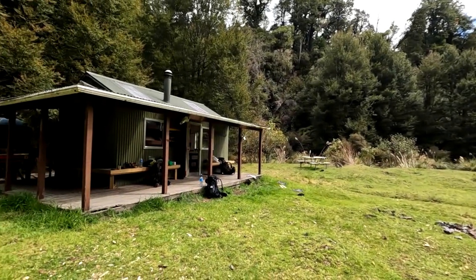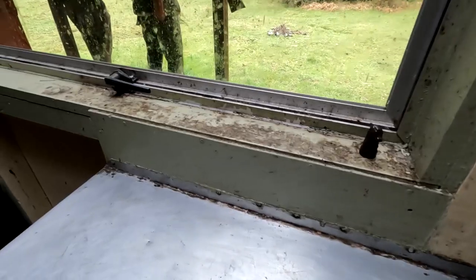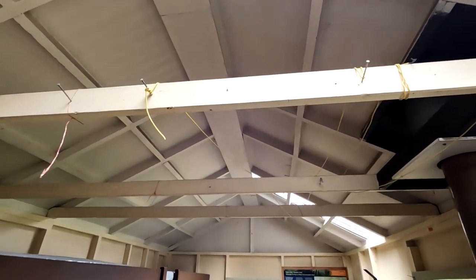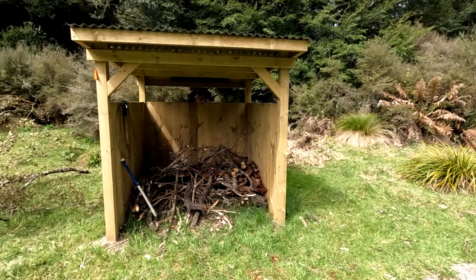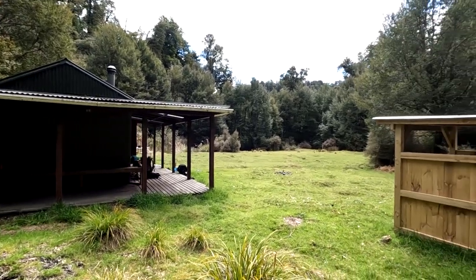I had a pretty decent time, and I think Upper Whirinaki Hut is a very cool place to visit. It is a little bit rough around the edges, the inside could do with a new paint job, and it's a shame it's not insulated, but it is in mostly good condition, and the addition of the new woodshed and seating shows that people care a lot about this hut.